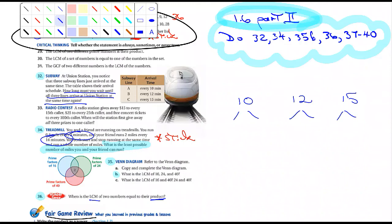So 34, 36, and 32. I'll go ahead and factor them out. So what is 10? 2 and 5, right? So we're done. Can we do any more factoring with 2 and 5? No, we can't, so we're done. It's going to be 2 times 5. What's 12? Okay, 2 and 6. And what's 6? 2 and 3. So that's going to be 2 squared times 3. What's 15? 3 and 5. Can we factor either one of those again? Nope, we're done. 3 times 5.